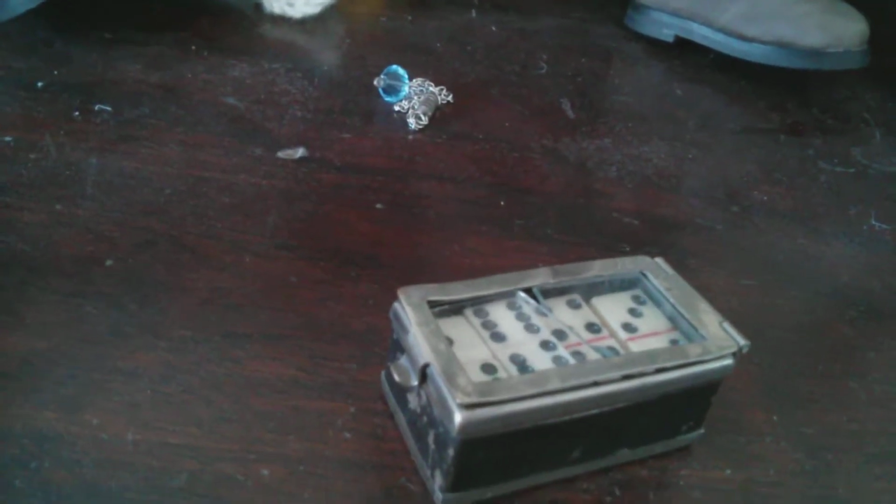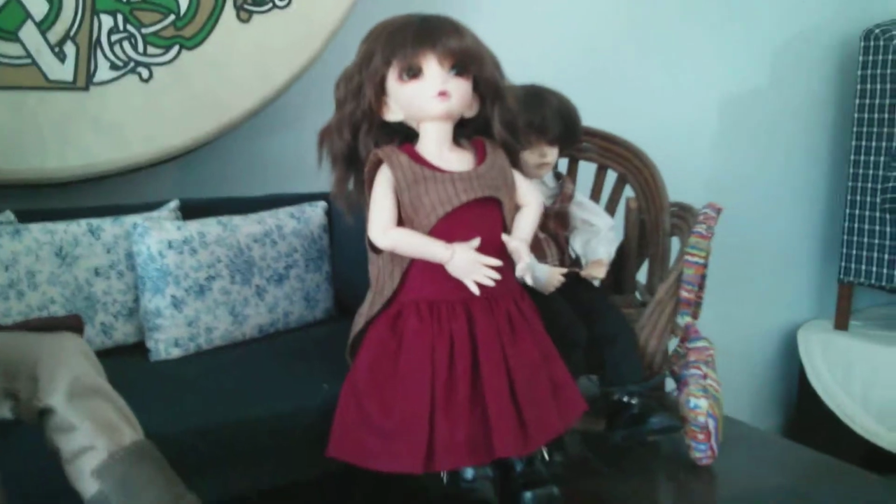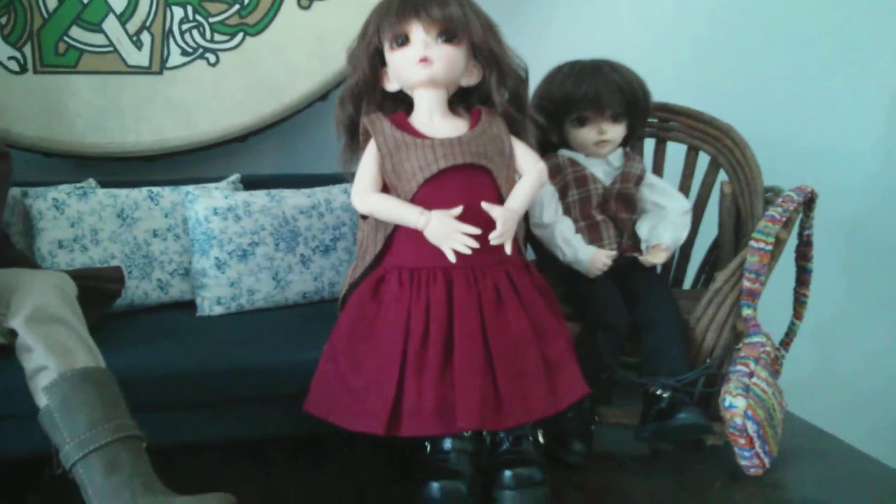This is a particularly neat item that I found at a flea market last year. And actually I'll put it up here so you can get an idea for scale. And those are indeed teeny tiny little dominoes, all made of bone, with a little glass cover. Anyway, I have yet to do a photo shoot with them. And there's Lee and Oren hanging out, yet another different chair.